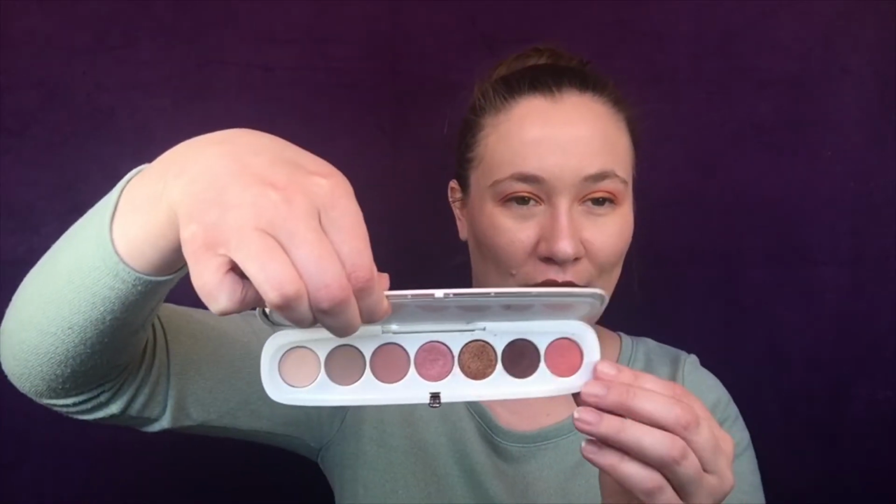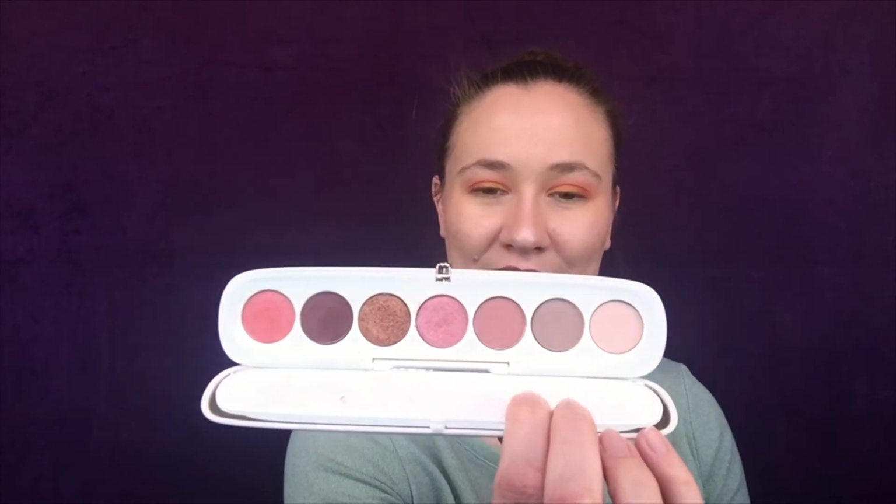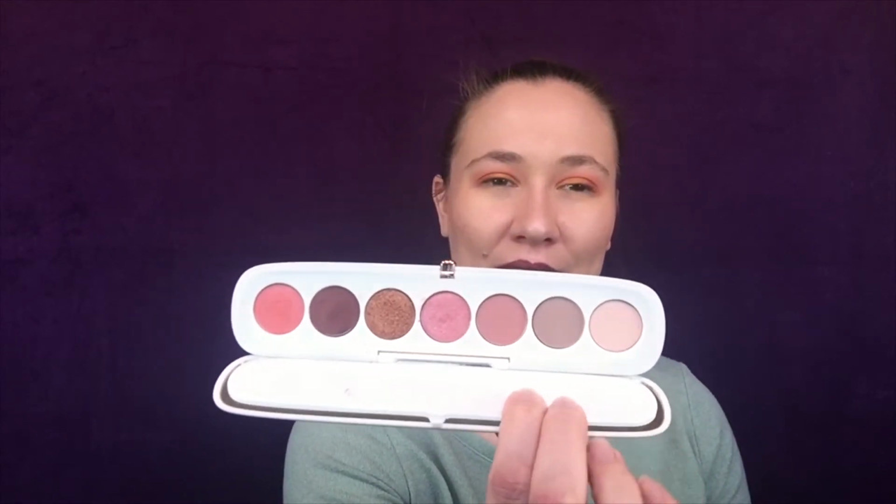Two other palettes that I've actually tried. One is from Marc Jacobs. This is the Fantasine. This was the summer coconut kind of series. This is what the shades look like. Maybe I'll turn them this way. There's some really pretty colors in there. It's a good everyday palette. That's why I got it, because it's like a color scheme that I can quickly throw together for my go-to work looks.